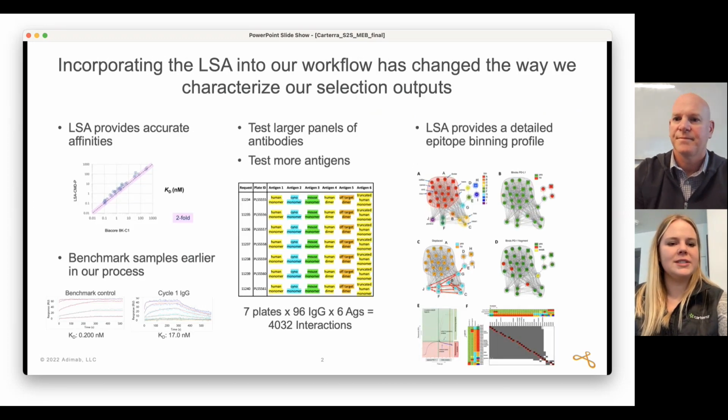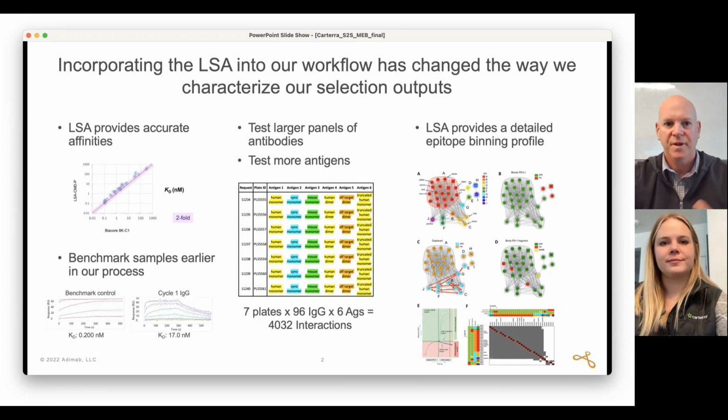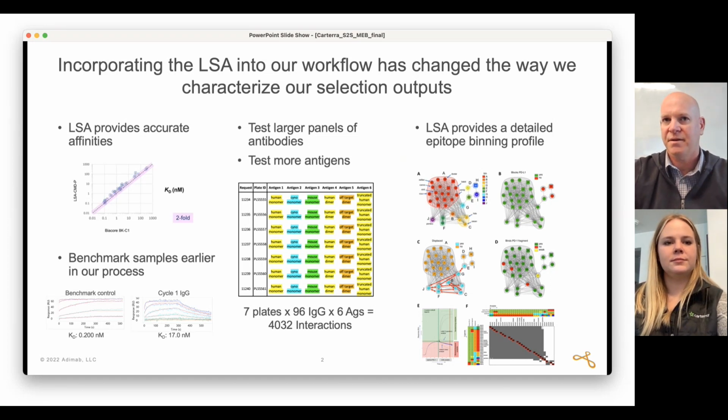So, how does having the LSA in your characterization strategy change the process upstream and downstream, the way you guys work? Sure. Yeah, this slide addresses it quite well. So, one of the main advantages on the upstream side of things is to be able to benchmark our samples much earlier in the process. And so here's an example.